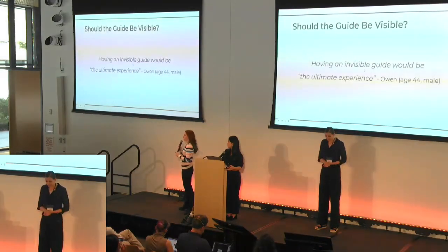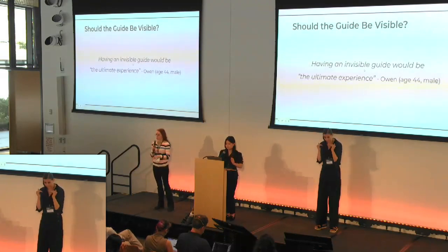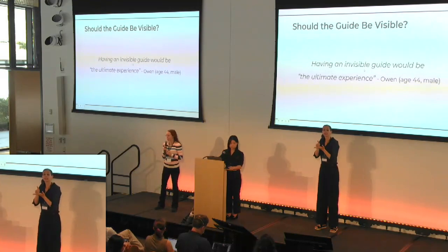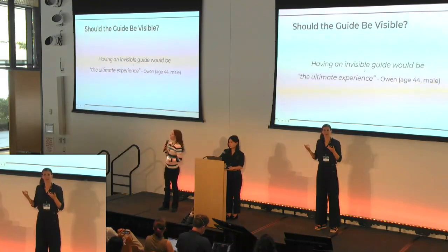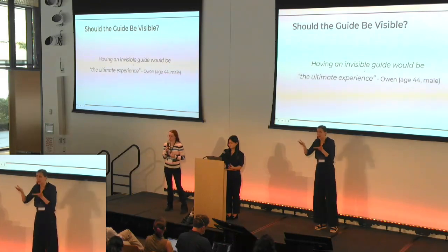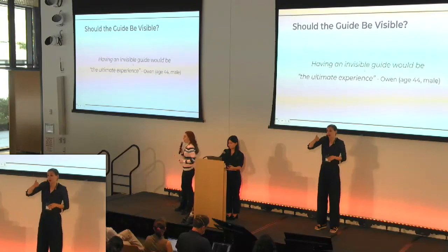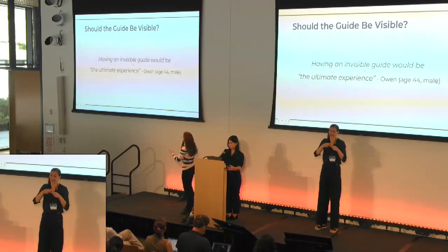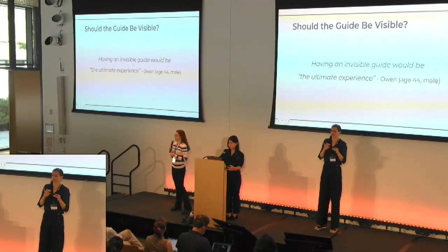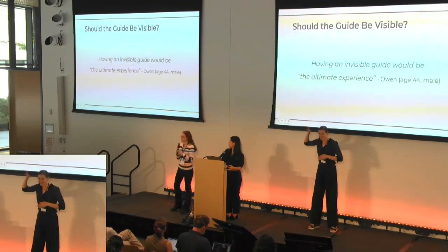Now that leads us actually into another question. Taking this a step further, some of our participants, a small subset, actually wondered if the guide even needed an appearance at all. They talked about the idea of an invisible guide in virtual reality being a much better form of an accessibility tool. One of our participants, Owen, actually put it quite well when he said that having an invisible guide would be what he considered, quote, the ultimate experience, unquote.